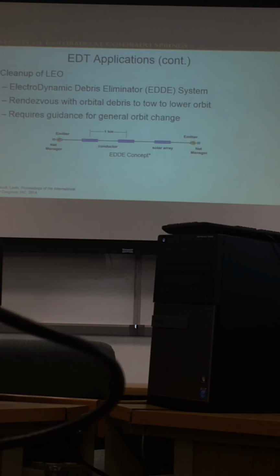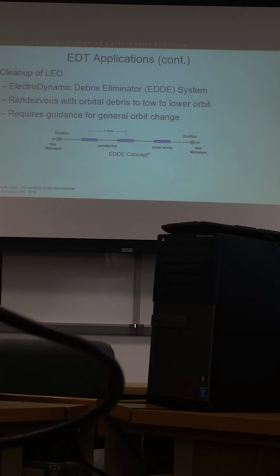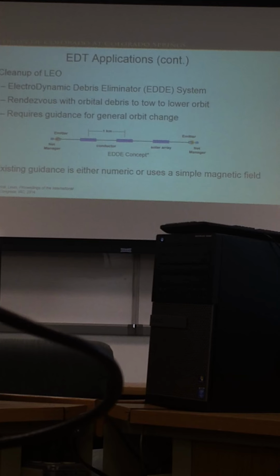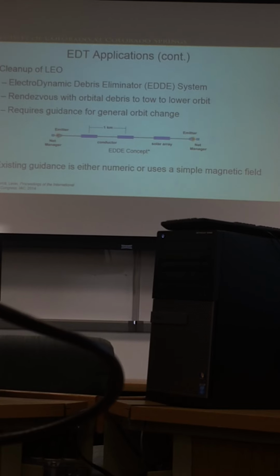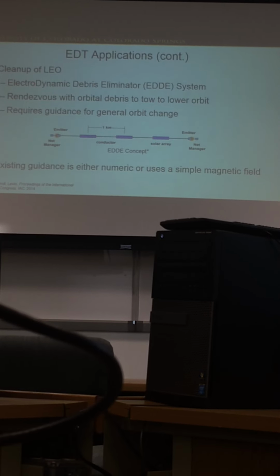the process. So for this to be able to go between pieces of debris, it requires guidance for the orbital change. The existing guidance is either numeric, very computationally expensive, or is semi-analytic and has a simple magnetic field, which is inertially fixed to the rotational axis of the Earth. So the magnetic dipole will not rotate; it's fixed inertially.